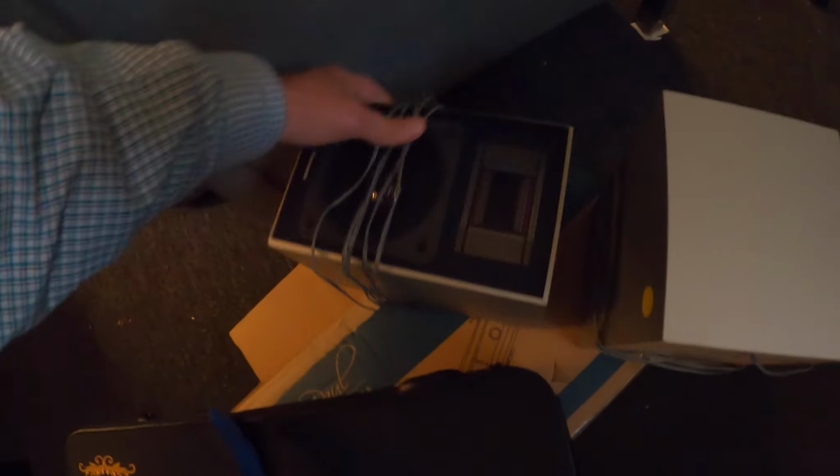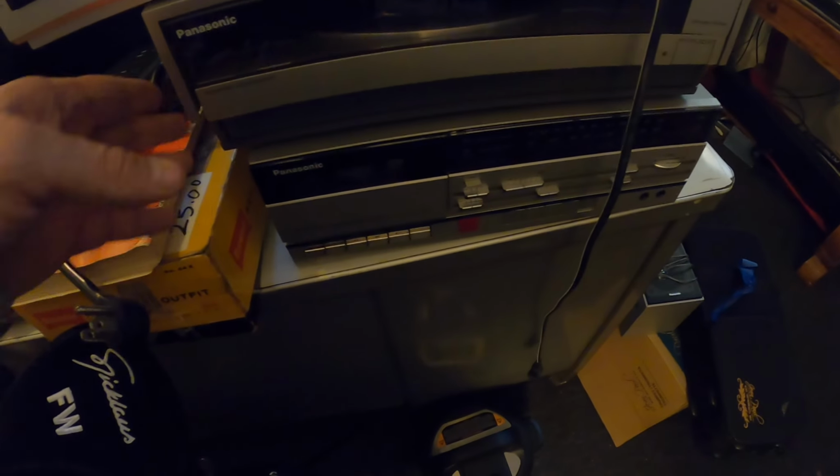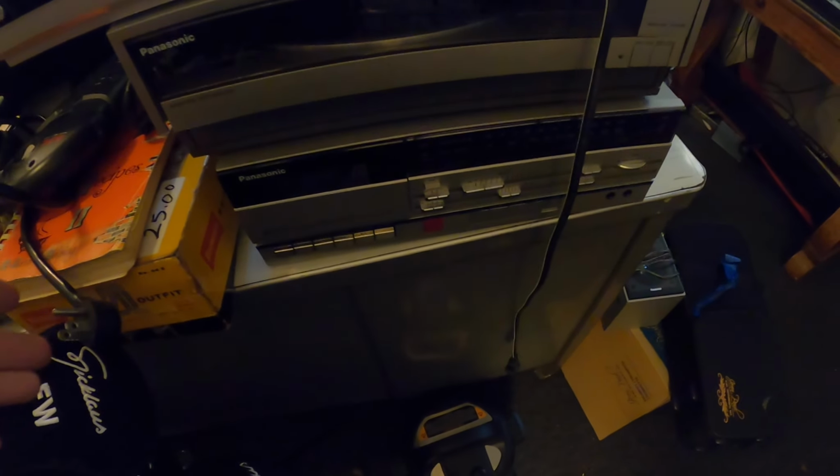Whoops. Now I knocked my speakers off. These two speakers go, I'll show you the front of them. These two speakers go with the stereo system. It's a Panasonic stereo system, and these are pretty decent little speakers. But here's the stereo system right here. I haven't tested this yet, so I don't know if it works or not. Paid $20 for it. If it is working, it's got a turntable here. It's got the radio and a cassette player here.